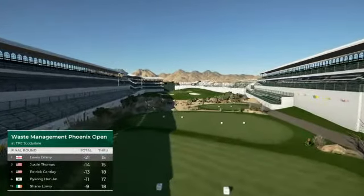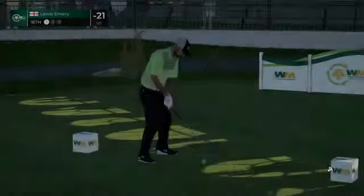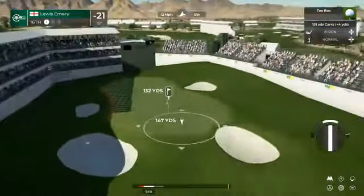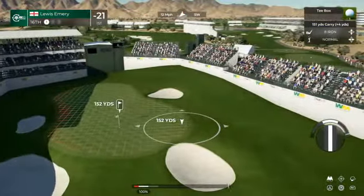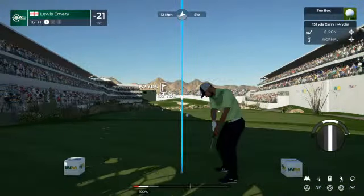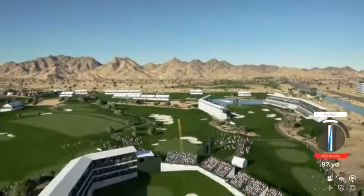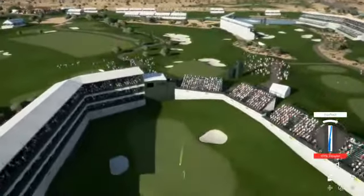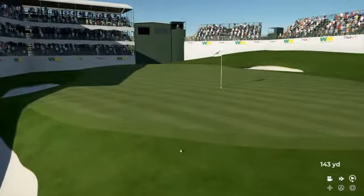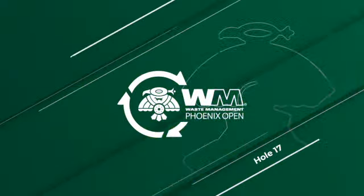Going with the 8-iron here. Didn't quite strike that as cleanly as they would have hoped. Oh, as we can see there, the wind definitely affecting that shot. John, give us an update. What's shaking? I'm over on the 17th now, guys. This is Tony Finau's next shot. This one looking really good.